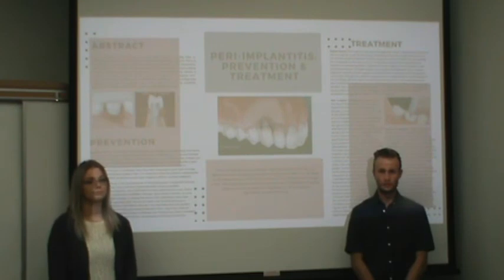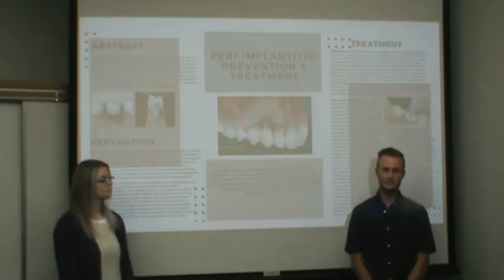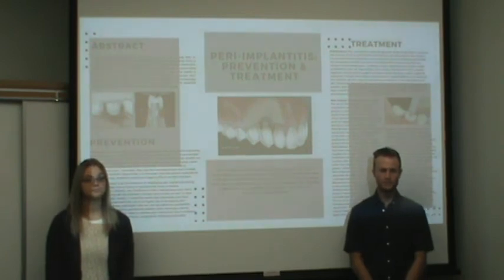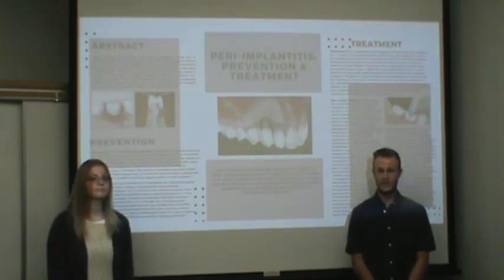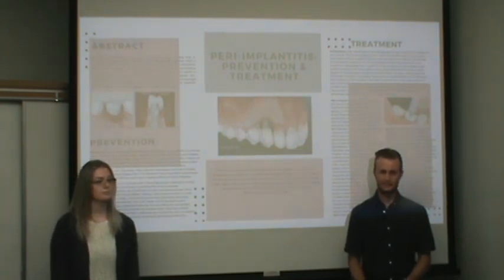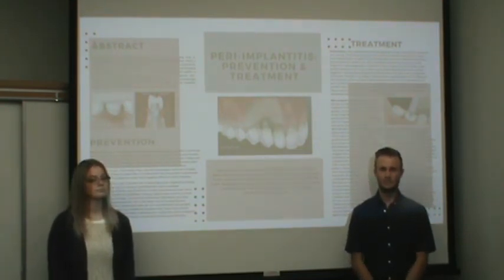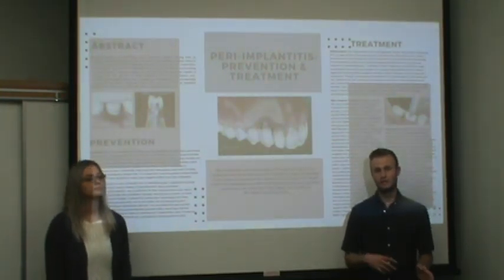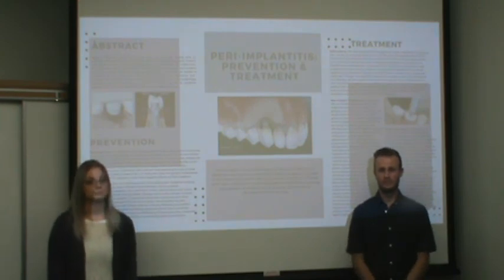Surgical procedures consist of regenerative surgery, reconstructive surgery, as well as apically repositioned flap surgery, but it's not limited to just those. That's just to name a few. It can also include the removal of the implant itself, if necessary.